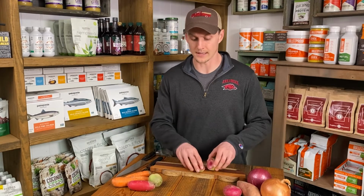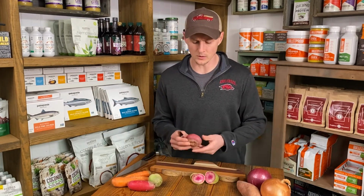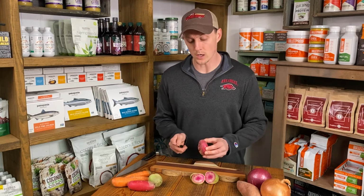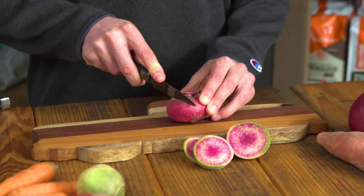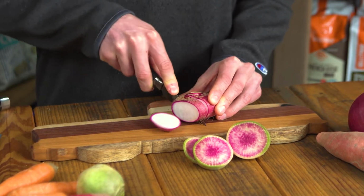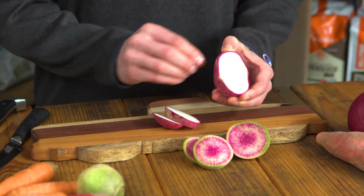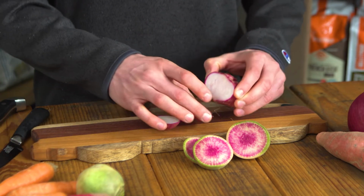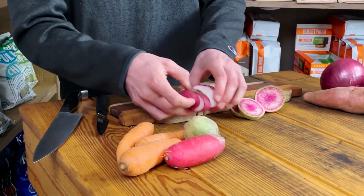Now we've got the watermelon radish. Over here is a little scarlet turnip. Scarlet turnip is a mild turnip, but this is also a really good roasting vegetable. So they hold up very well in cold storage. It's beautiful. Adds a little bit of a crunch to your dish.